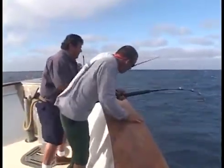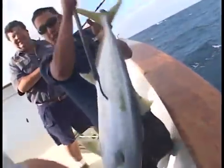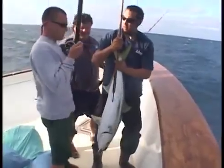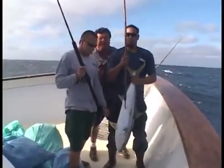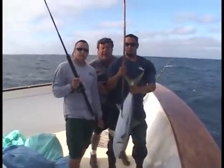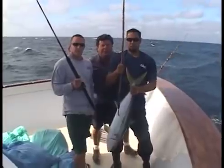Right here, Jay. Oh, big yellow. This is a big yellowtail. Nice fish, man. Jay just got it for us. Beautiful fish. This is the kind of fishing we'll be doing today offshore aboard the Islander. So stay tuned for this week's exciting episode of Sport Fishing.